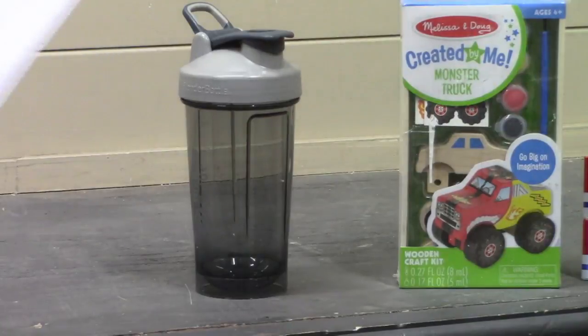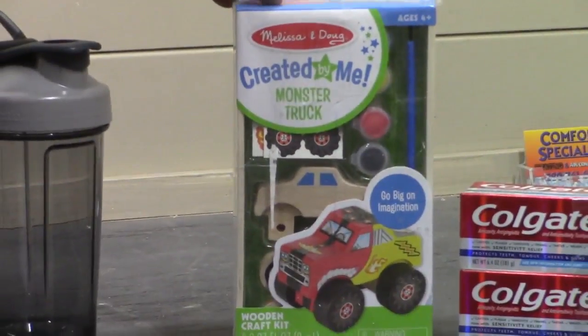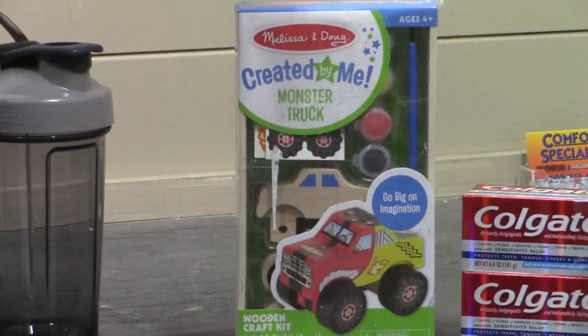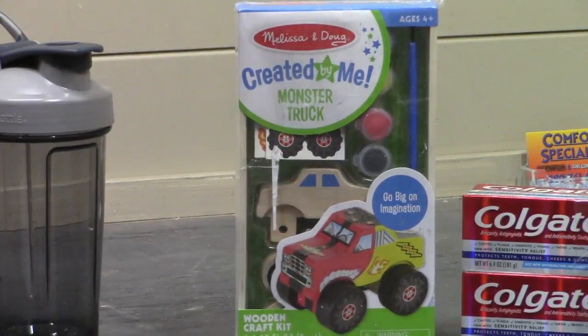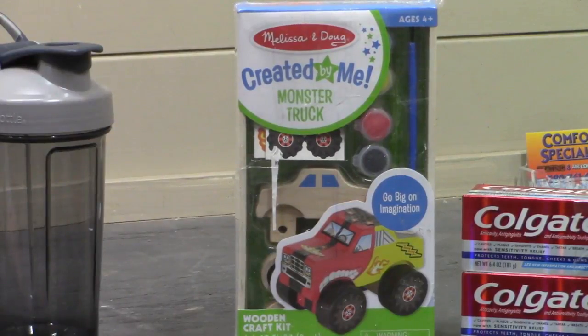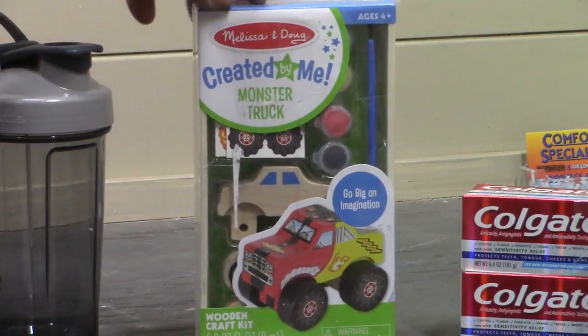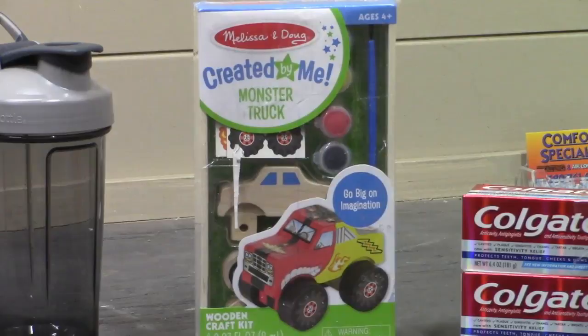Then we got some more Melissa and Doug, and this is a monster truck. Now, all Melissa and Doug stuff is wood. It's toys for children that's made out of wood to last a long time, 30, 40 years, and their grandkids can still use it if it's taken care of. Just long-lasting toys. Everything they make that I know of is out of wood. It's a pretty nice process.